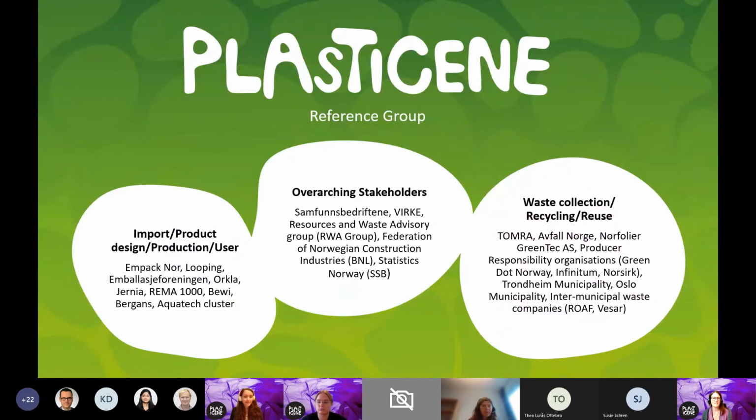We are very proud that we have a nice Plasticene reference group, and this is really important for the project. It is composed of stakeholders who cover the entire plastic value chain in Norway. Their role will hopefully be to supply the project both with data, but also importantly with advice on how to ensure validation of results, effectiveness of policy actions that we suggest, and of course the user implementation of project results. Here you can see some of the stakeholders that have already expressed an interest in participating in the reference group. This was done at the stage of the application, but it's still very possible to join the project as a stakeholder, either as an interest in the reference group or if you want to interact with the project in other ways. So please contact us if you are interested, and then we can make it happen.